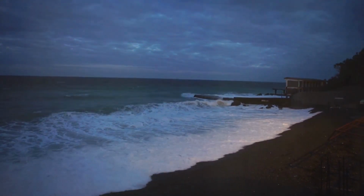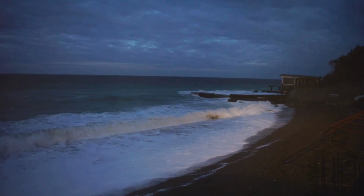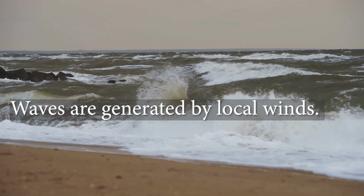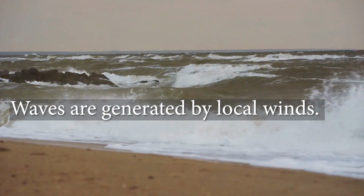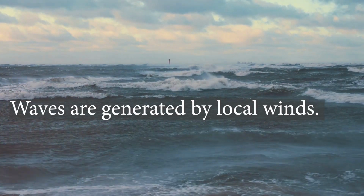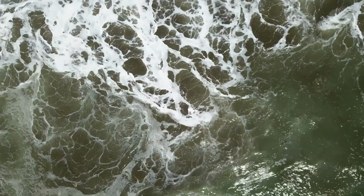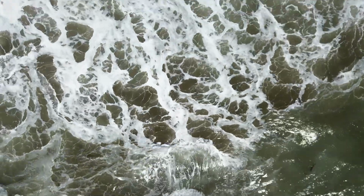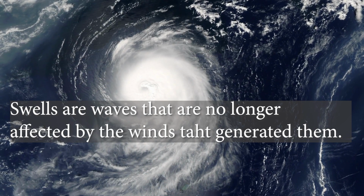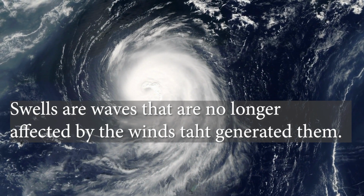Waves and swells are integral parts of the ocean's rhythm, each playing a distinct role in shaping the sea surface. Waves are generated by local winds and are typically steeper and closer together. They are often irregular in shape and direction, reflecting the immediate influence of the wind. Swells, on the other hand, are generated by distant storms and travel thousands of miles across the ocean. They are longer, more rounded waves with a more consistent period.